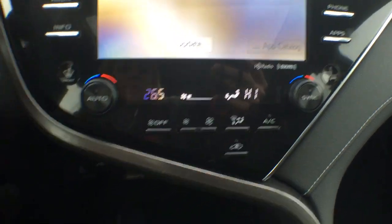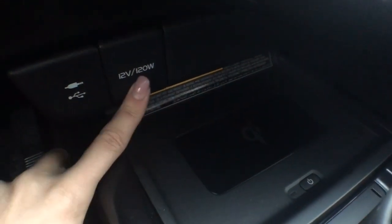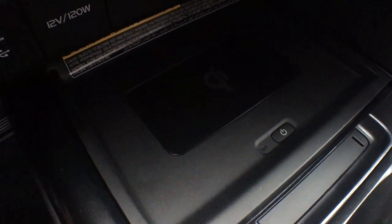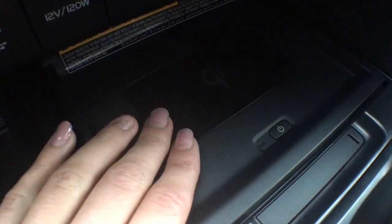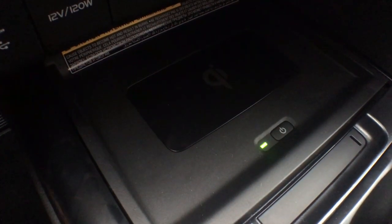So everyone's nice and comfortable. Just underneath that, this is where your USB and auxiliary input are located, as well as a charging outlet. Now it's 2018, and if you have a Samsung device, this is probably built into it. And this is the Qi wireless charging spot, I guess we could call it, pad. So I don't think Apple has it yet, but if you do have a smartphone that's a Samsung device, you can simply put your phone on there, turn on that power button, and your phone's going to charge wirelessly.